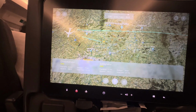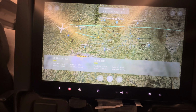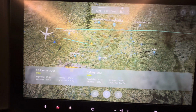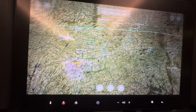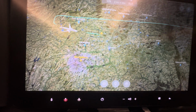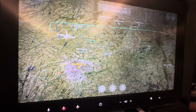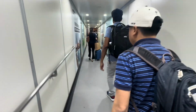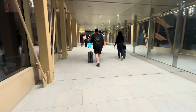This is the live flight map as we approach Bengaluru after a 4-hour flight nearly. The arrival time is around 9:45 p.m. and we are 10 minutes early. Just landed in Bengaluru and walking towards immigration.